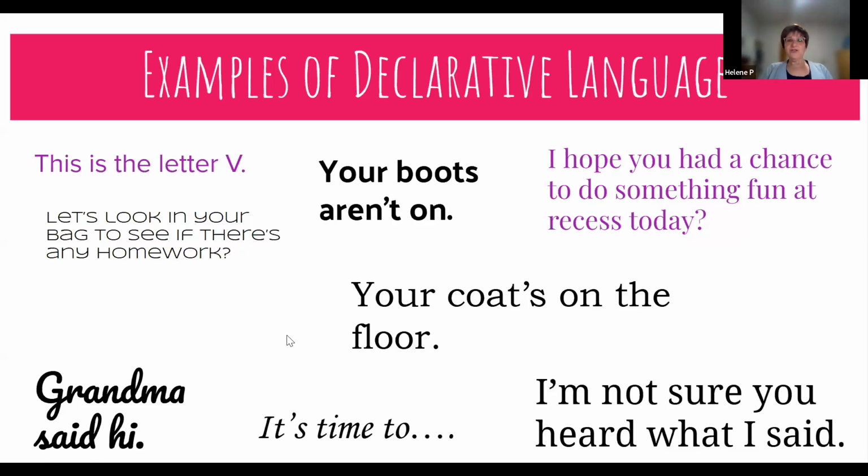So instead of saying brush your teeth, get on your pajamas, it's great to say it's time to. Use that kind of language, just giving that information. It's time for bed. And instead of saying, what do you have to do? You can wait. You could also give more information if you use timers or clocks to say, in 5 minutes, it's going to be time for bed. So you're giving that information.